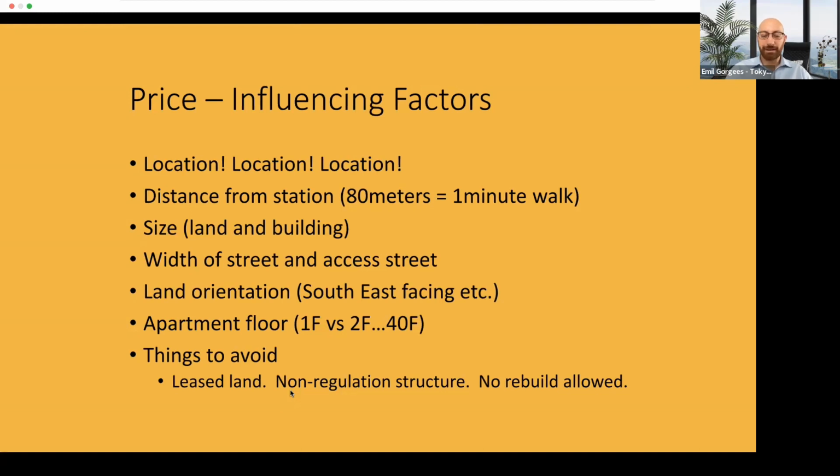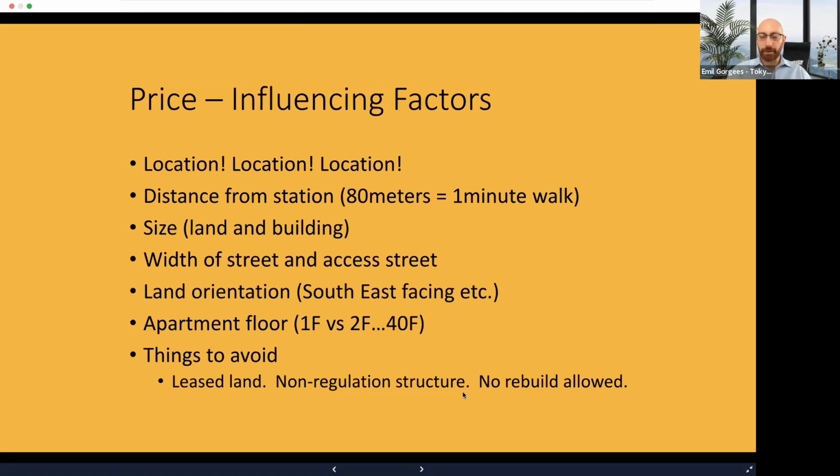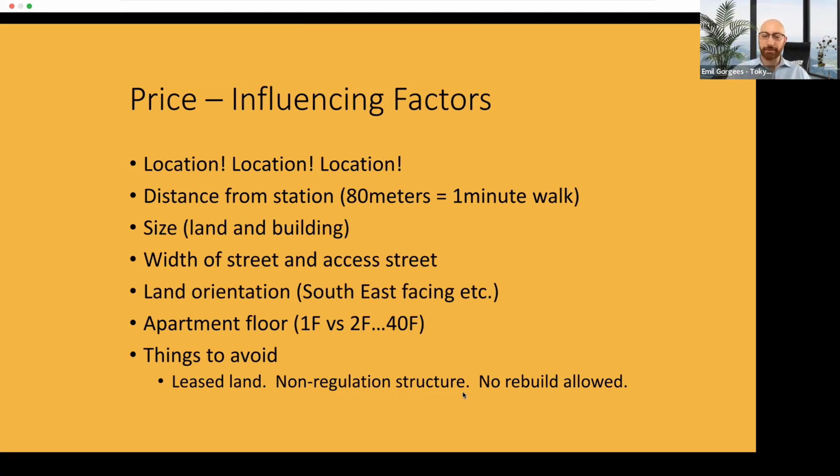Now, it happens sometimes that when people are building the property, they'll build it bigger than what is permitted, and that's going to become a non-regulation structure. In Japanese, they call it kenpei-ritsu over. So kenpei-ritsu talks about the footprint ratio, and so it's over that ratio. We tend to avoid those as well because you can't finance them, so it has to be a cash-only purchase. And you have the same issue when you try to resell it.